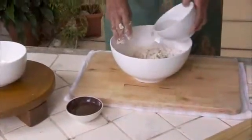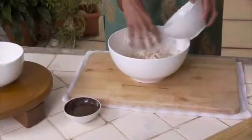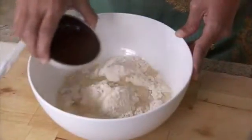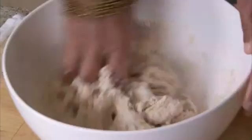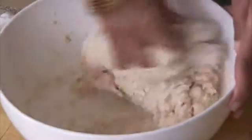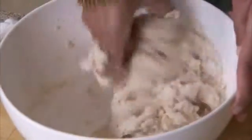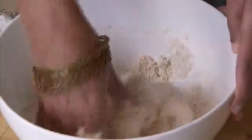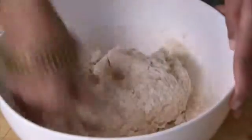First, place your flour into a mixing bowl, add some water and then some oil, and start mixing it with your hands. Work the liquid through the flour, forming a dough, and add more water as you go until all the flour is picked up by the dough and it becomes slightly elastic.